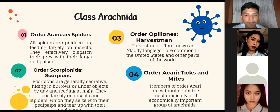The class Arachnida. Class Arachnida is a class of joint-legged invertebrate animals in the subphylum Chelicerata. Under this class, it has 4 different orders. First is order Araneae, spiders. All spiders are predaceous, feeding largely on insects. They effectively dispatch their prey with their fangs and poison. Second is order Scorpionida.